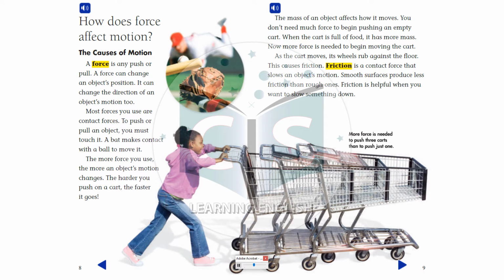As the cart moves, its wheels rub against the floor. This causes friction. Friction is a contact force that slows an object's motion. Smooth surfaces produce less friction than rough ones. Friction is helpful when you want to slow something down.